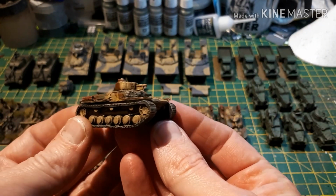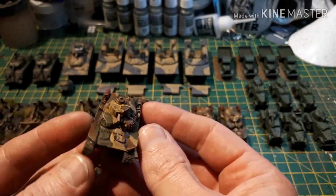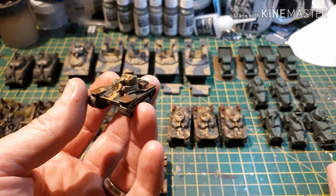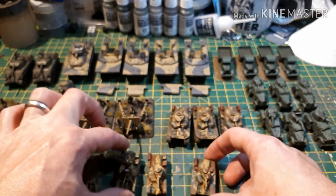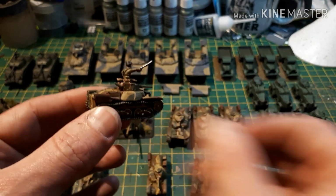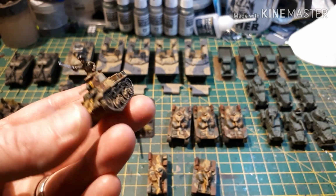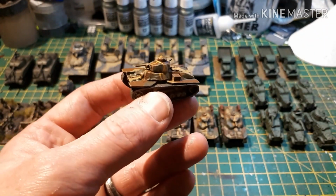These, again, Gaming Models, simplified, tracks are simplified, wheels are simplified, but still it looks like it was supposed to be. Gaming Models cargo, sorry. As you can see, very simplified. When you pick up the Battlefront one, you can see the level of detail Battlefront have done in the resin and metal that Gaming Models have not done in their resin only. But still, 5 of these will set you back almost 30 quid. I think these are about 2 quid each.